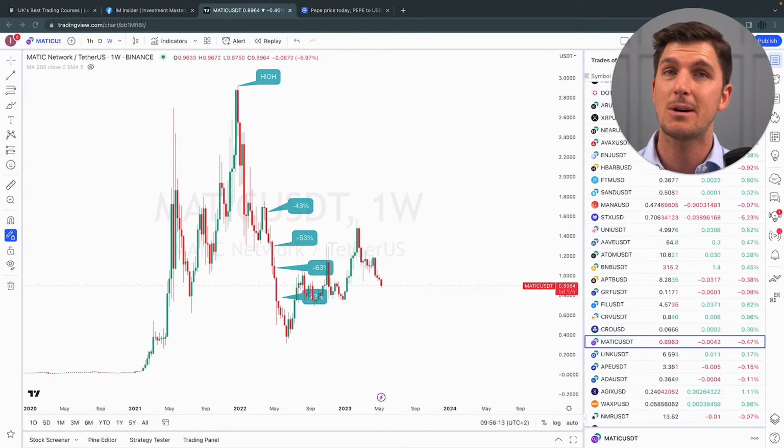Both Coinbase and Gemini, by the way, are going offshore. They're opening up new offshore exchanges just because it's so hard in the US at the moment. We've discussed that before, but we do believe that is a really good shout.